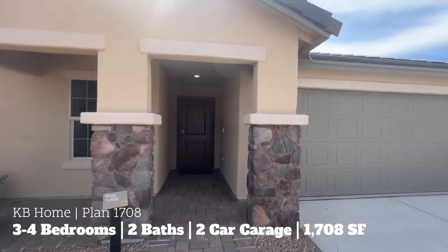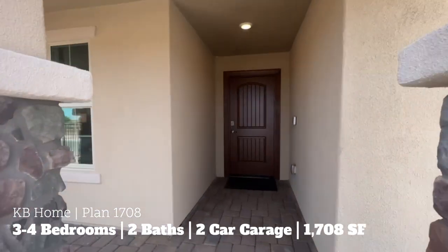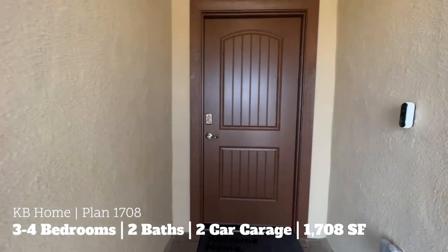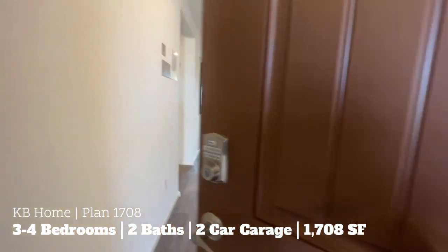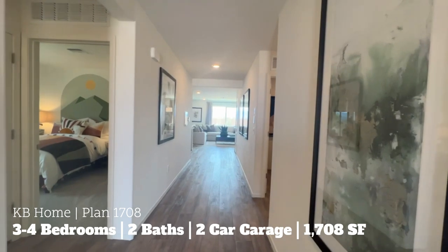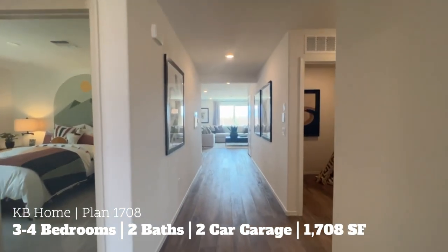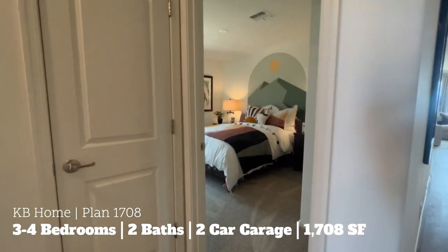KB Home is a great option that most people can afford, and you can build your home to your taste. Within the Rancho Sahuarita community, this is the only builder so far that focuses exclusively on building custom homes at such an affordable price. You can choose your land, the exterior, the floor plan, and design choices. You also get to go to their design studio here in Tucson and really enjoy the process.